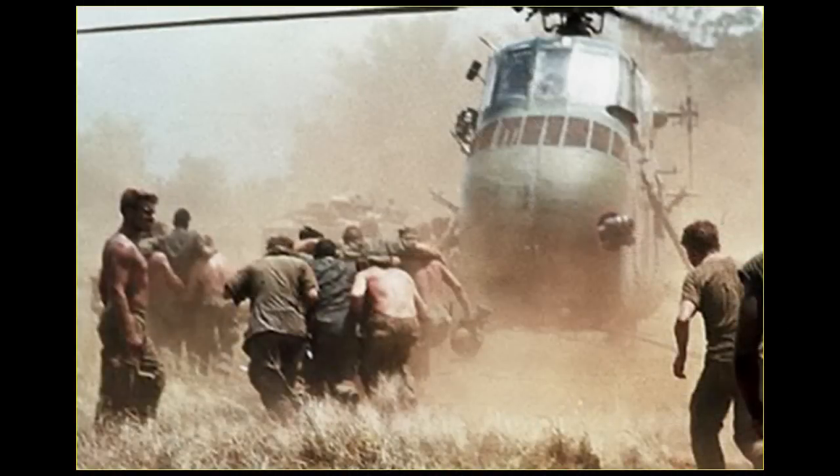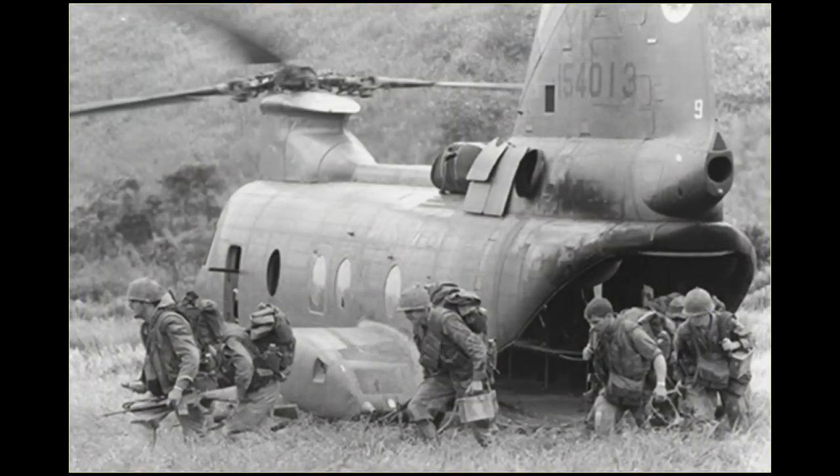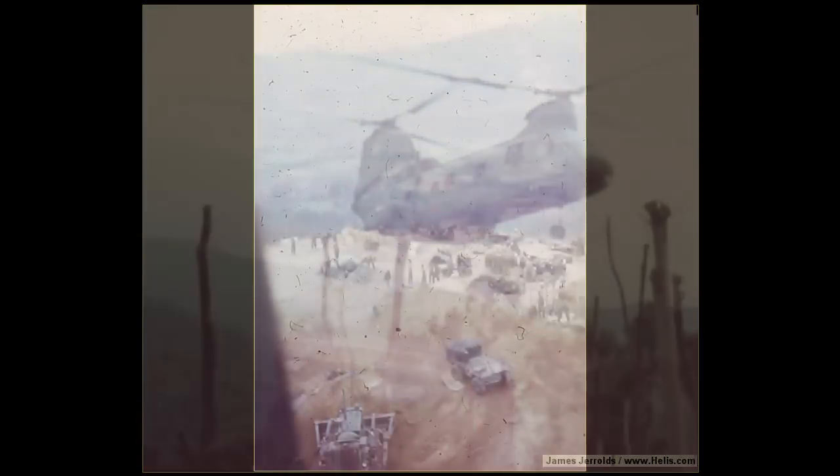From the time, if we were at the base, a lot of times we were already out flying. But if we were at Marble Mountain, we could be on location probably in less than 15 minutes, unless it was really close to the Laotian border. But we could be there pretty quick. From the ready room, the call comes, you get in the helo, and you're on the ground there in 15 minutes.